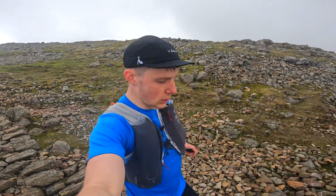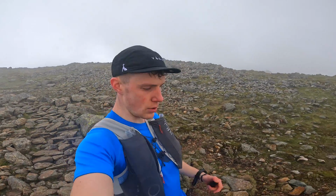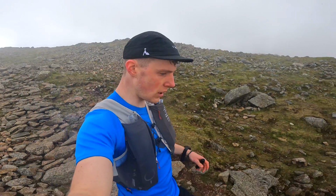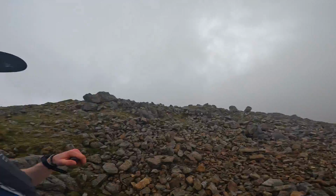So yeah, we'll make it all the way down to the valley and then we'll be on our way up the corridor route, which I've done once before. I didn't film it though, all the way up to Scafell Pike. So we've still got a good, I think, 2,000 feet of elevation up to the top of there. So yeah, mega day out, and I'm hoping this cloud clears up so we get a bit of a view up on Scafell, but who knows.